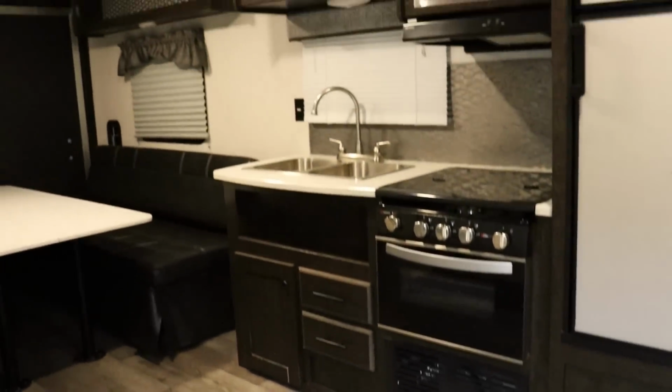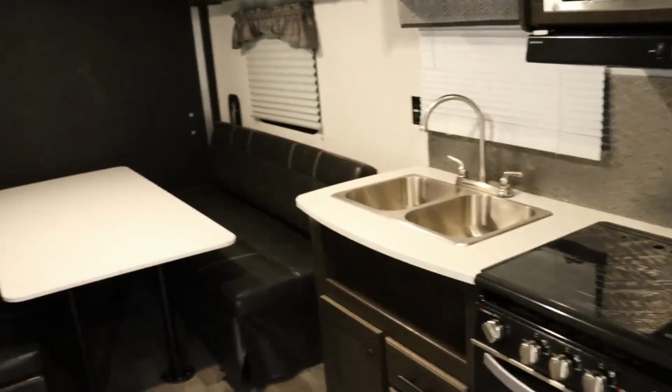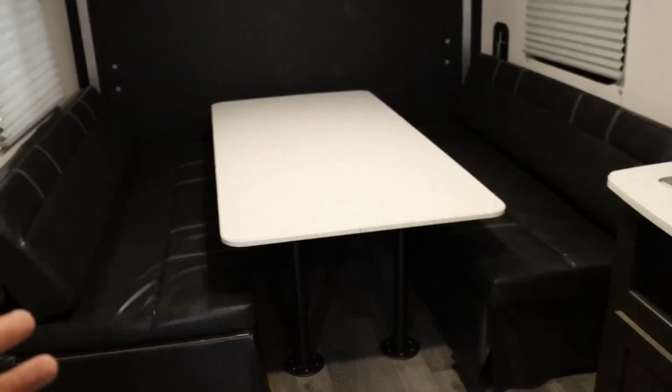And this is the toy hauler over here. Definitely wasn't bad from the beginning, but hey, cleaning it up even better. Very nice little camper, I would say. You got your basics. Looking good. Pretty sweet table over there. And moving on to the bathroom slash master bedroom. Nice little camper. There we go. Fans working, lights are working.